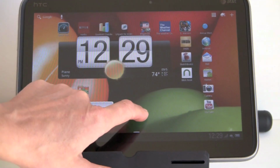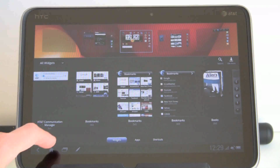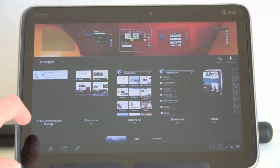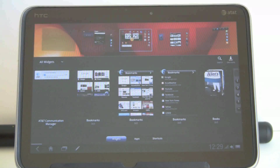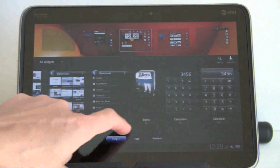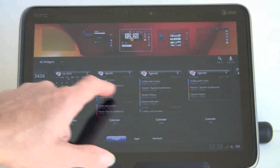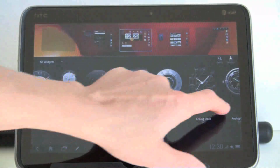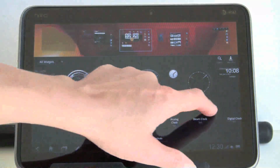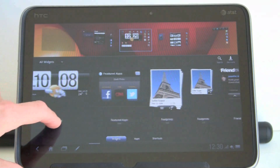And if you want to add widgets, you can see how many HTC has added. Here, if we take a look, instead of the usual, okay, there's about 10 or so widgets maybe that you get with an Android tablet, we have the AT&T Communication Manager that shows you how much data you've used so far and how many days you have left in your current month, which is pretty handy. Bookmarks are standard. So is Google Books. Look at all these calculators over here. A bunch of different calendars and agenda views from HTC. Myriad clocks. And of course, by default, you get their giant flip clock with the embedded weather. More clocks than you could ever want, clocks and weather.